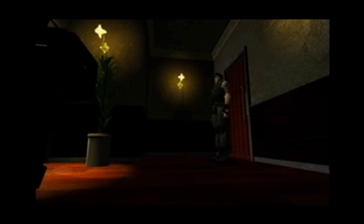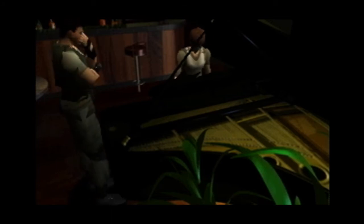Chris! There we go. I'm really not sure if it's time-based or room exploration-based or exactly what you have to do to get her to play the piano properly. Also, that's typically not a question asked before they play the piano. It's usually asked afterwards.